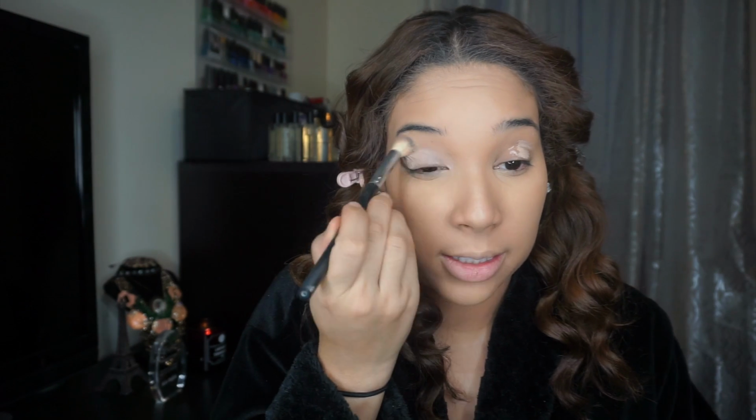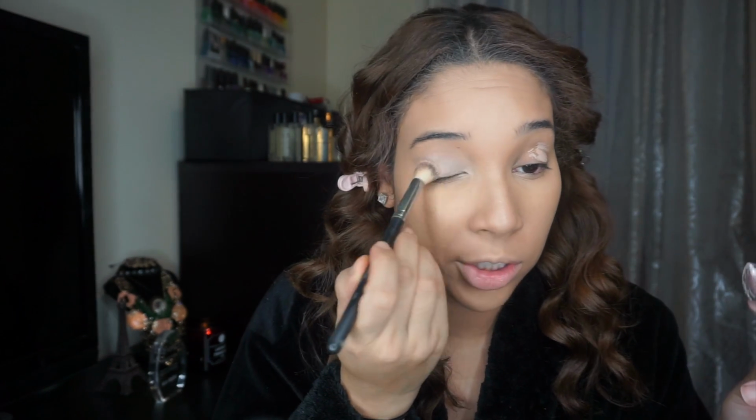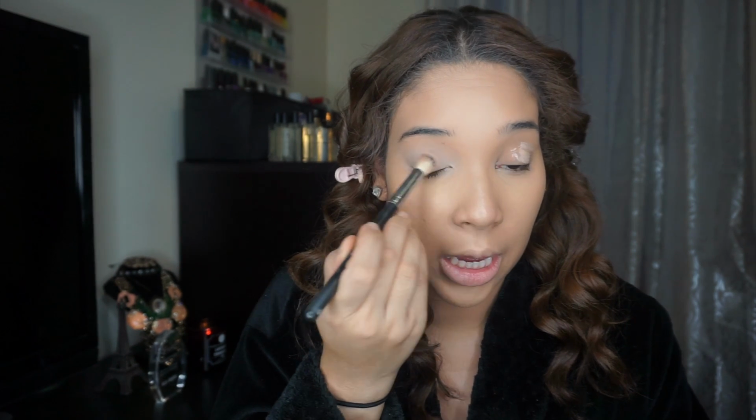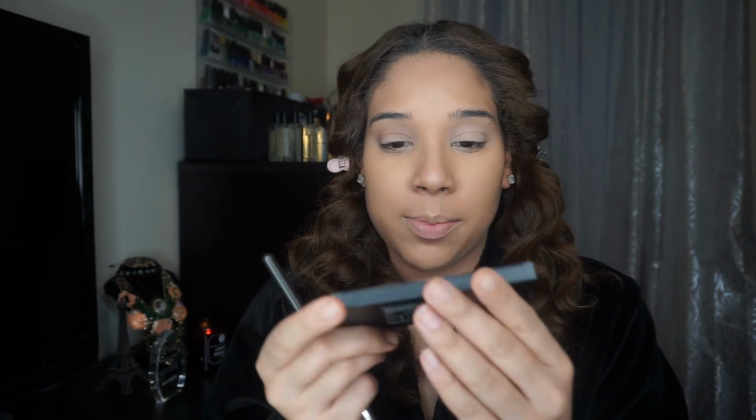On my eyes, I'm using my Urban Decay Primer Potion. I use this in every video, and the color is Enigma. I'm using the Smashbox Cover Shop palette, and this is the Smoky Eye palette. Smashbox sent me a few of these, and I've really been loving them.